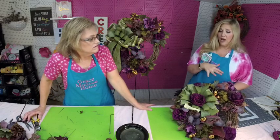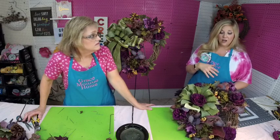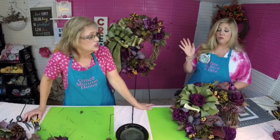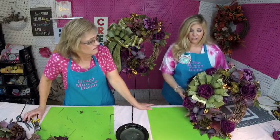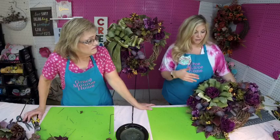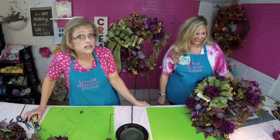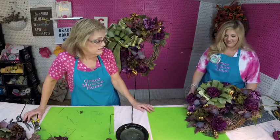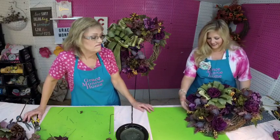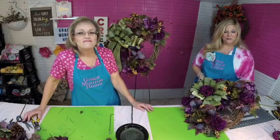But also, I think that if you have this kind of color scheme going on in your house, you can use it in your house. Yes. You could use it over a fireplace, or anywhere, really. If you had a bathroom in these colors, you could have it in there. A lot of people don't really think to use wreaths indoors, but we always do. Yes, we do. And we've got a lot of customers that use them inside as well as outside. So that's always something to think about. Yeah. So this one was fun. So I hope you'll give this a try one day.